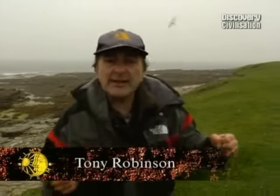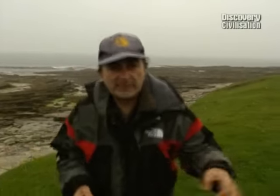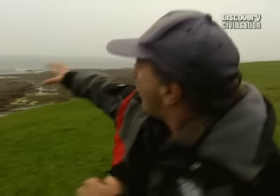This is Sanday on the Orkney Islands, and I'm standing on the Ness of Brock, Ness meaning a headland, and Brock being the ancient Norse word for a fort. This was the perfect stopping off point for the Vikings coming from Norway over there on their way to raid the rich abbeys of northern England 300 miles in that direction.